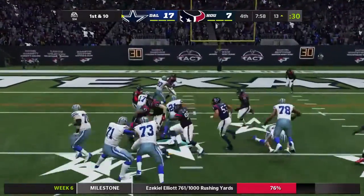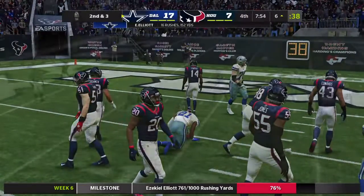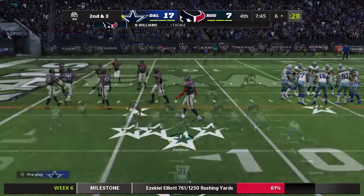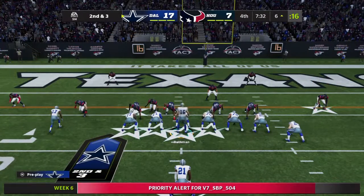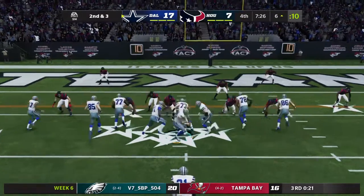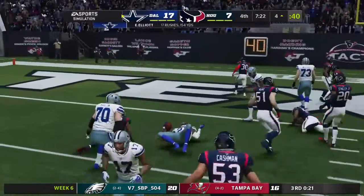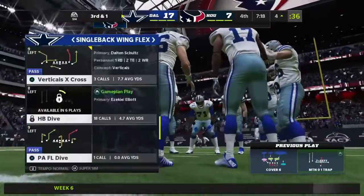Here's Elliott. And power running here down to the 6-yard line. It's a 7-yard carry to set them up with a 2nd and 3. They go back to Elliott. He's been busy. And he gets him a little bit closer. He takes it from the 6 inside the 5 to the 4.